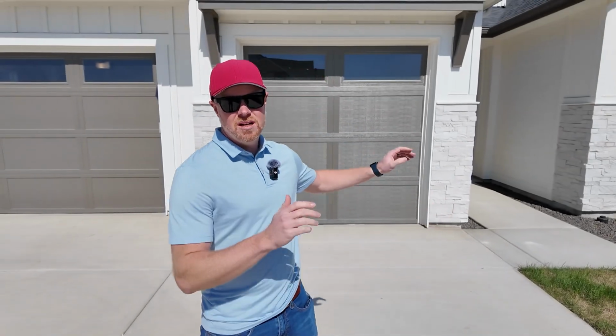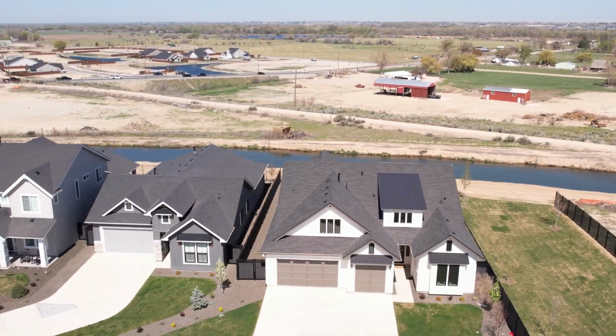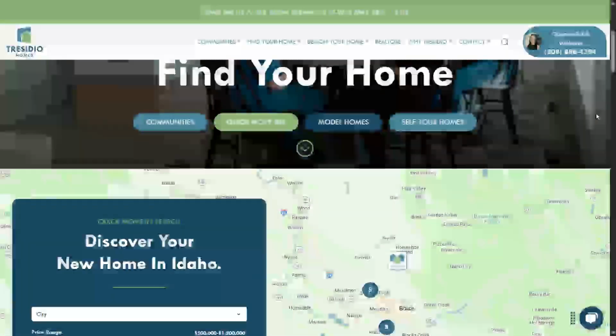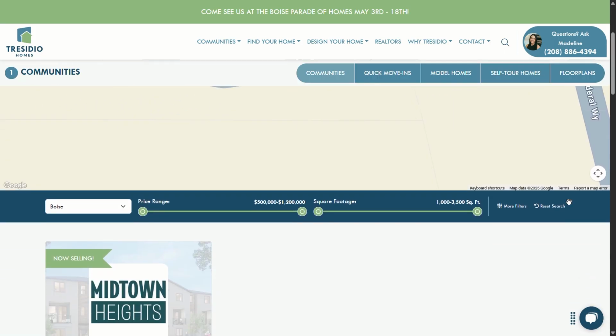All right, let's go ahead and check out the next home built by Tresidio just down the street. Now we're here at the Tresidio home. This is the other home I want to show you in this community. Another fantastic builder here in the Treasure Valley. So this home is for sale. They have a couple other homes for sale. However, again, they're building all throughout the Treasure Valley. You can check out their website for the various communities they're building in.